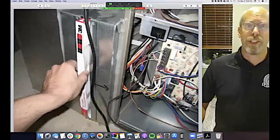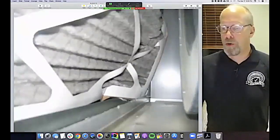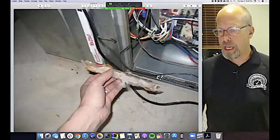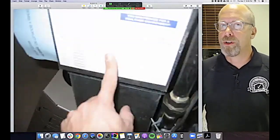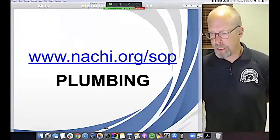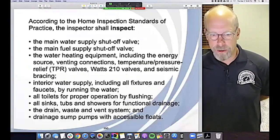The only problem was a shared defect, a minor defect about the filter being sucked into the blower fan, with some pictures there that are worth 1,000 words. And the cooling system too wasn't serviced or cleaned within a year. So I'm going to make that as a recommendation. The next section is plumbing.